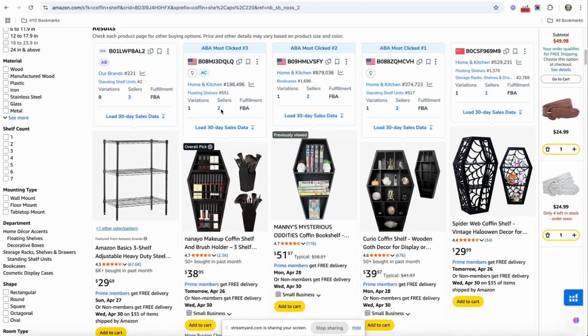Sellers, you can see whether or not it's more of a wholesale or arbitrage product. So if there's like 15 sellers on there, you're going to know it's probably more of a wholesale arbitrage type product. And then you can also see what kind of fulfillment. Now, if you do click, so this is the click part, you can actually see the 30-day revenue and the unit sales without having to actually pull the extension up here, which makes it really easy to just see this data and information for the particular products that you want to see it for.